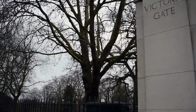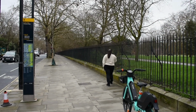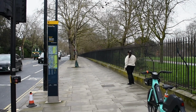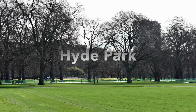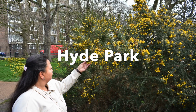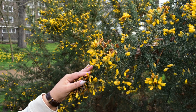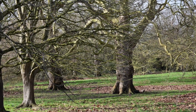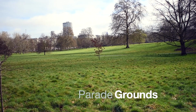After breakfast, we just decided to walk outside into London and get lost. We start at the Victoria Gates, and then from there we went to Hyde Park, where we just walked around and just enjoyed the area, the beauty, nature. A lot of people walking, a lot of people jogging out there, and a lot of dogs.